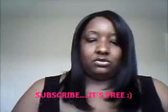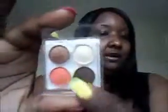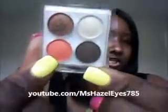I'm not done yet. I also got two sample palettes from Coastal Scents. This one is Summer Rain. It's a blue and a gold and a gray and a silver. This one is New Penny. And this color here, it's coming off peachy, but it's like a vibrant orange color. I have been looking at tutorials with orange in them and wanting to play with orange.